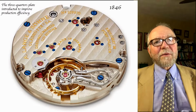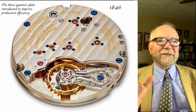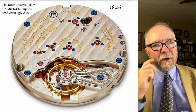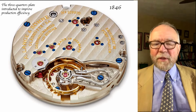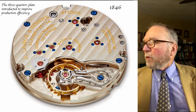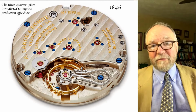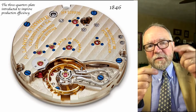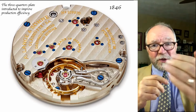Okay, one of the early inventions of his, and it doesn't sound significant, but it really is, because it has to do with production, and this is the 3/4 plate. Now, the one pictured here is a modern one. They're still used today, a lot of companies. And the thing about a 3/4 plate was that you could have all of the gears within this 3/4 area.